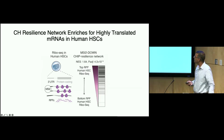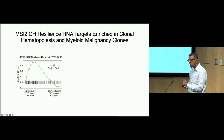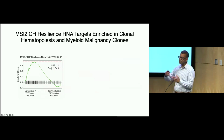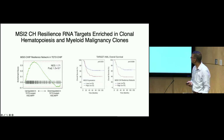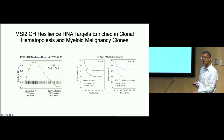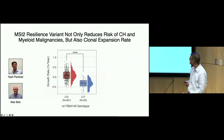But moreover, we could also show that this particular set of mRNAs, if one looks at mutant cells versus non-mutant cells, for example, in TET2 clonal hematopoiesis, was actually upregulated. And we could see this across other drivers such as DNMT3A, ASXL1, and so forth. Moreover, if we looked at a variety of AML survival data, akin to what's seen with MSI2 expression itself, this set of genes was also associated with worse survival, with increased expression associated with that.